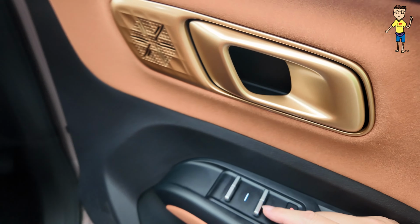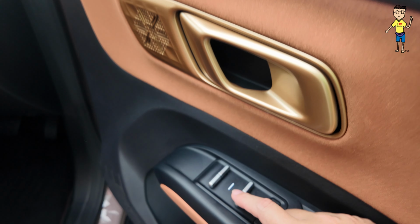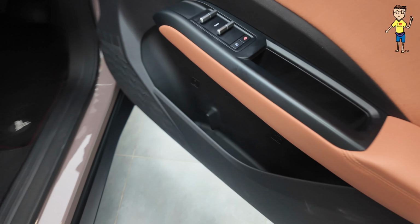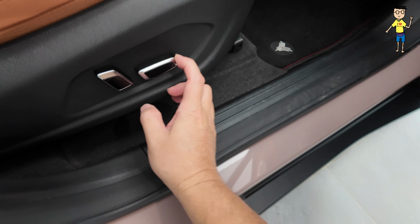You get your very unique window toggle. Hey, okay, the car is on. Sorry, I closed the window. I opened the window. So it's very nice. Pull and press, pull and push. And the door cut plastic. You don't get door seals, you get a bit of plastic here. Electronic power seats.